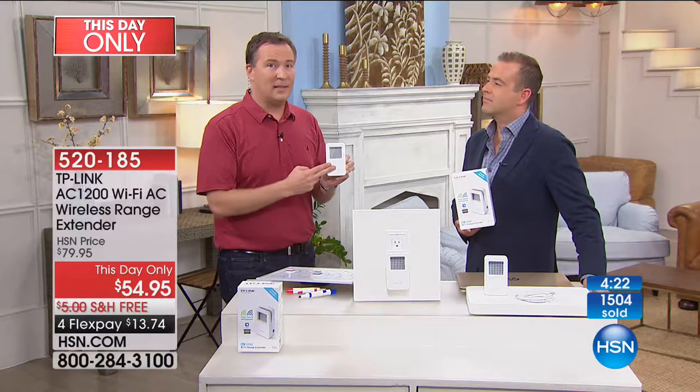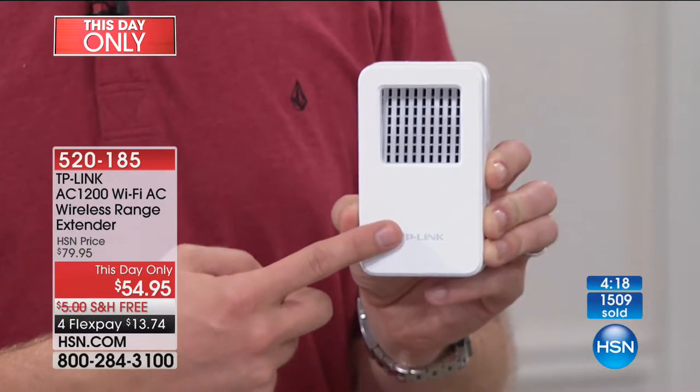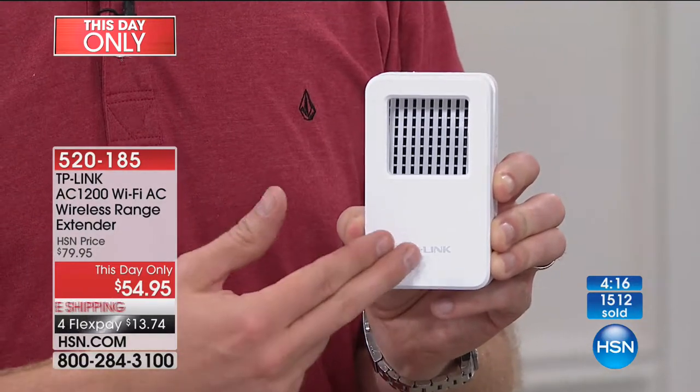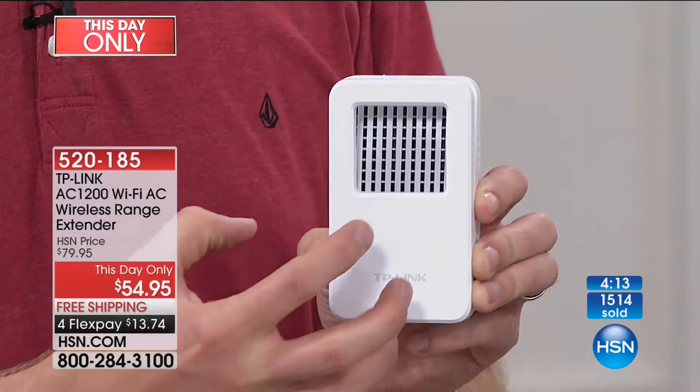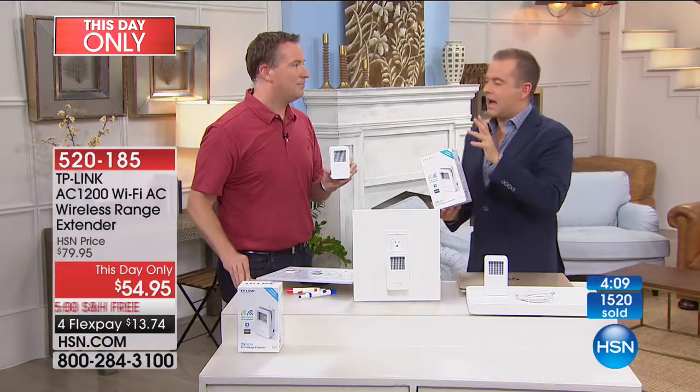It has that dual band technology, which means that it's not just the 2.4 gigahertz, the old speed, it also operates as the new 5 gigahertz, so it can handle multiple devices to make sure everybody's online at the same time. You need to get me clear on this, because I have the original.